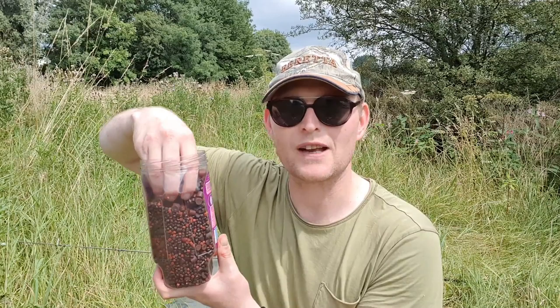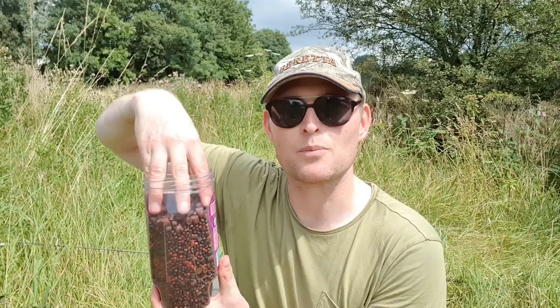What I'm going to be putting into this feeder, I've got a jar of all different sizes, all different flavors, perfect for the barbel, perfect for the chub, and that's going to be in the feeder. Different breakdown times as well.